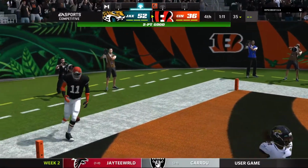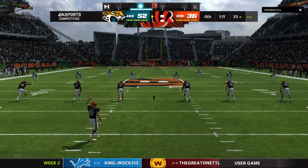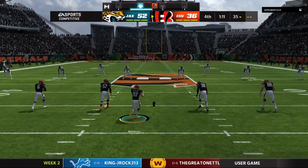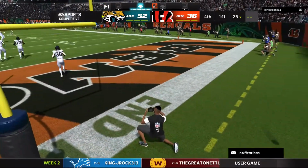This is caught. Was he in? Yes. 2 points. Well, it's still an uphill battle from here, that's for sure, but that makes it a 2-score game. And now we see why teams practice so much on the 2-point conversion, why you have more than one play ready, because you may need multiples to throw out a ball game. There's a great example right there.